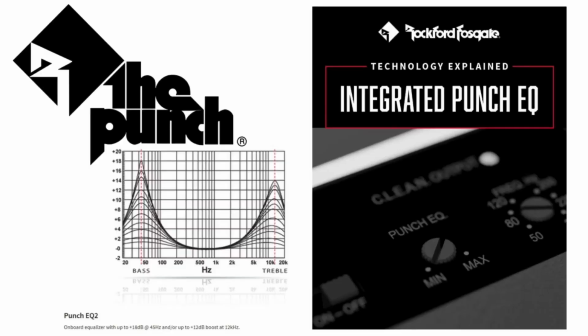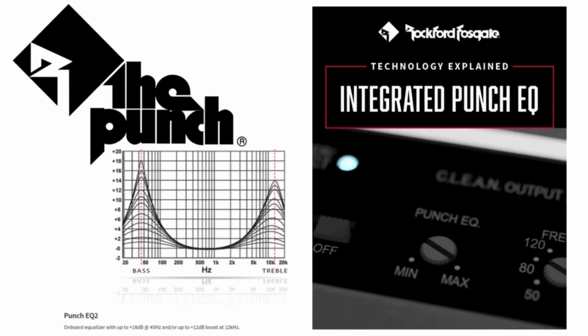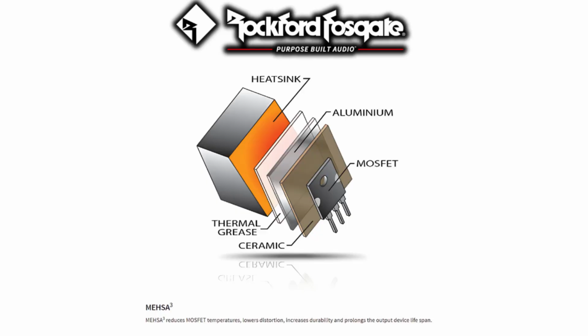We've got a PMX2, which is just our little source unit that we sell, that integrates into marine. Essentially, it's got the DNA of Rockford amplification built into it. That's just to give you an idea of what Rockford power is all about. Rockford's DNA started from the 70s and continues to this day. The word punch and the punch EQ, which is patented. We've got trans-ana circuitry. We've got Mesa, which is an amazing circuitry design.